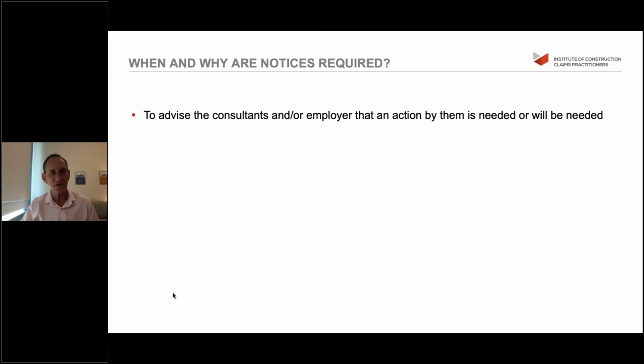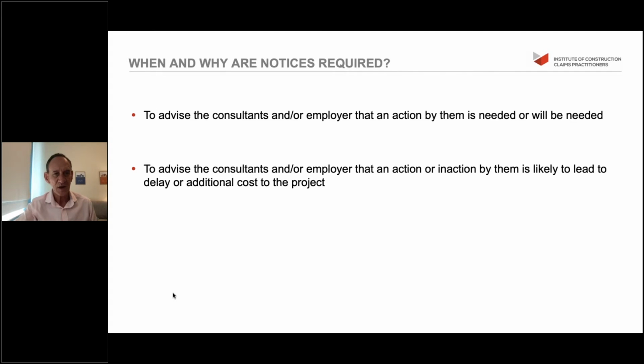Firstly, to advise the consultant and the employer that an action by either of them is needed or will be needed. Maybe the engineer or the employer didn't really know that the nomination for the whatever contractor was needed within one month. So the notice gives them a timely reminder of it. To advise that an action or inaction by them is likely to lead to delay or additional cost to the project. So, Mr.